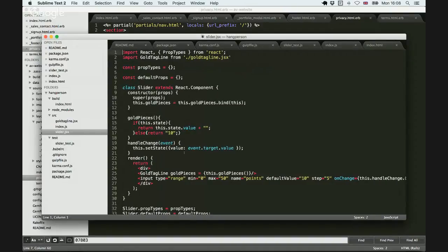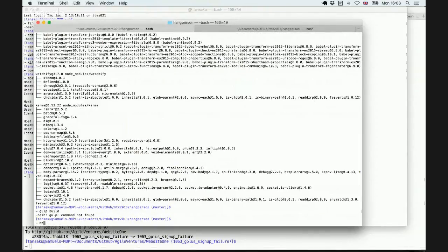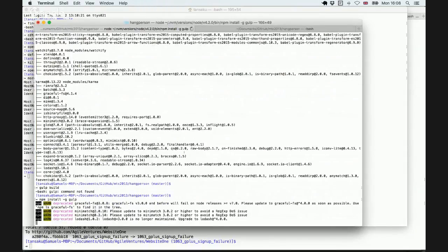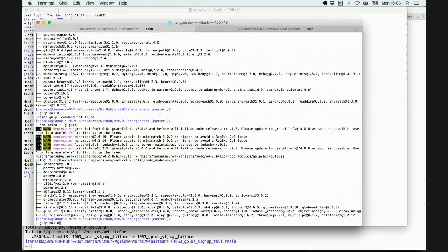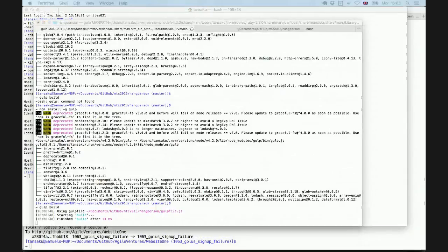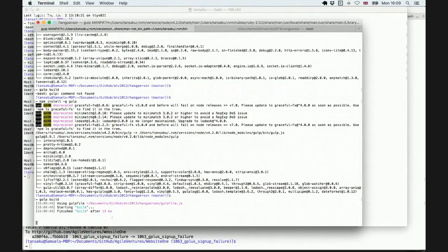Is it installed yet? Yes. So gulp build. I guess I need to do npm install -g gulp, the command line option. Is it now running a server? No, it's totally not running a server because we didn't set that up yet. It's finished the build, but it's kind of just stuck.